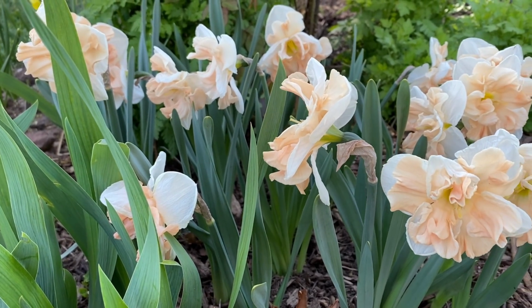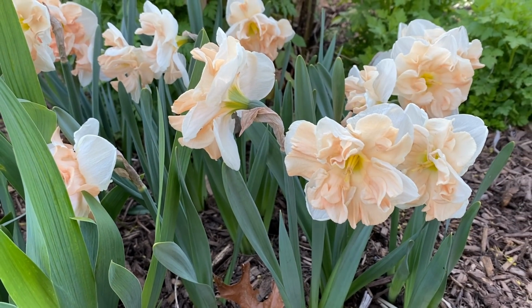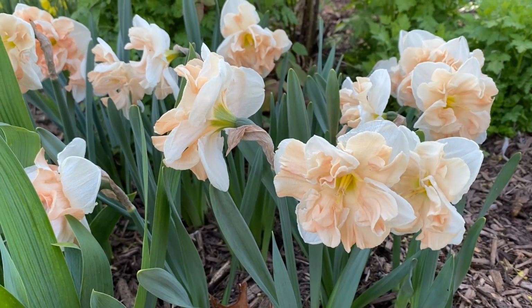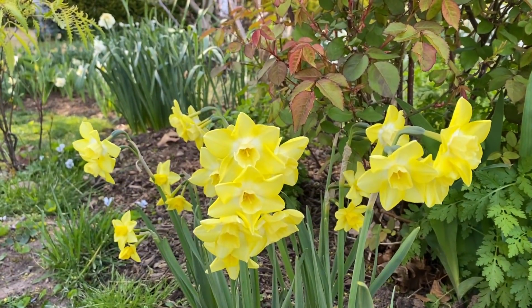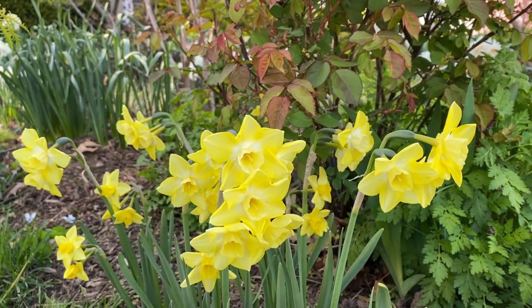I did have some more of the yellow varieties. They're called Casada. I will put it on the screen for you to see. They're unfortunately past their prime, but I'm still enjoying these beauties right here. These little daffodils, I wasn't sure if I would like because of their bright yellow color, but they actually look more citron to me. And they're just adorable.